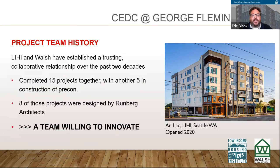But I'll also say that making George Fleming Place was an opportunity for proof of concept with the CEDC principles that we were all really excited about. And when we were applying for our public funding, we actually made that part of our pitch, that this was the team that was going to get the most bang for the buck and prove out some of these concepts, and we were really confident about it. That made us more attractive to public funders. And they were watching the project all the way through, and it's become kind of a model for how affordable housing is developed in Seattle.